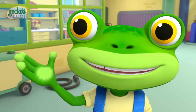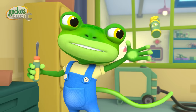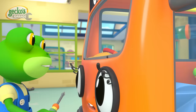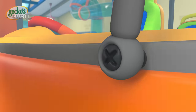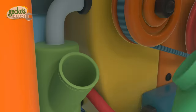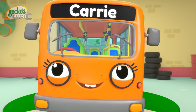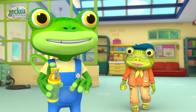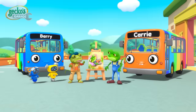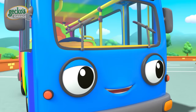What tools do I need? Screwdriver? Spray paint! Gecko's garage, time to fix! Gecko's garage, let's fix this! First, fit new wipers and screw in place to put a smile on Carrie's face. Now fill up the screen wash right to the top so Carrie's wipers wash and she won't need to stop. Now your wipers are fixed, it's time for a treat. We'll respray you colours that look really neat. From messy mayhem to masterpieces. A pair of perfect paint jobs.